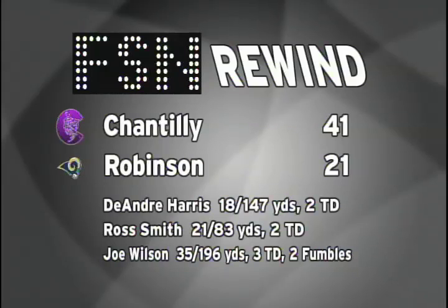Chantilly improves to a record of 7-3 overall, while Robinson falls to a record of 5-5. DeAndre Harris, 18 carries, 147 yards and 2 touchdowns. Ross Smith, 21 carries, 83 yards, also 2 touchdowns. Joe Wilson, 35 carries, 196 yards, 3 touchdowns, but 2 costly fumbles that ended up being 14 precious points for Chantilly.